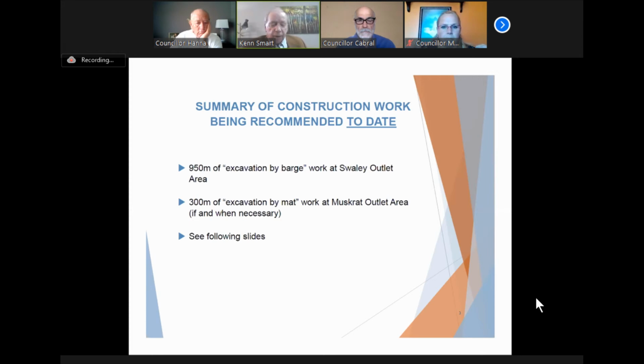The recommended work in the Swaley Drain is twofold, although the second phase may or may not be acceptable. The primary activity is to go into the wetlands for approximately 950 meters downstream of the existing Swaley outlet. Hopefully we will lower the high water levels in the Swaley by 16 to 18 inches, which would then substantially improve the condition of the tile outlets upstream on the Gilroy property and even further upstream on the Kamak property.